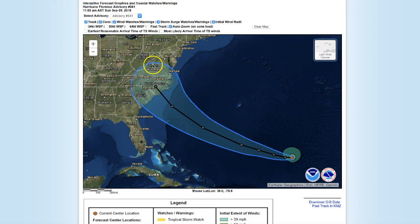The effects will be inland. Tremendous flooding. If this thing does what some of these models are suggesting, a stalling event, it will drop incredible amounts of rainfall, especially on the Outer Banks. And let me show you what I'm talking about.